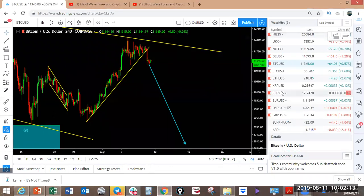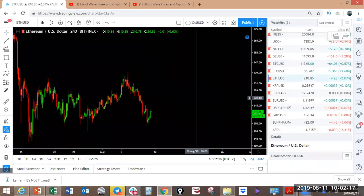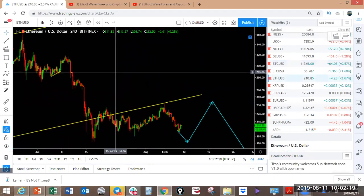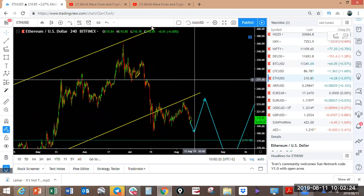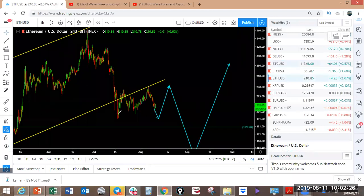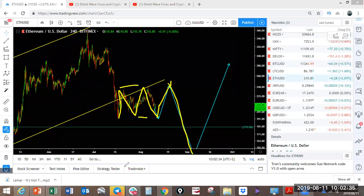Now, Ethereum. So this is what we're going to be looking at. I'm looking for a bit of a drop here on Ethereum. The current structure, we've reversed here. We've got this one here, 1, 2, looks like we're going to have a 3 here, a move up, and then all the way down.